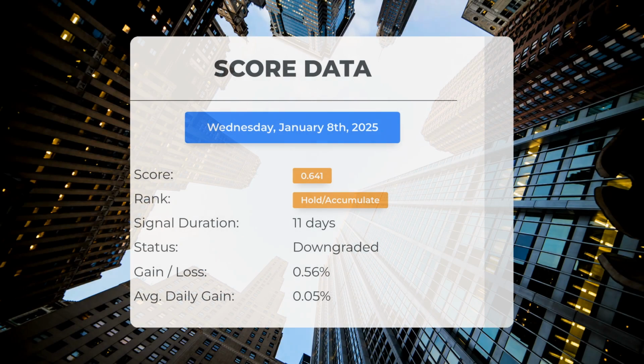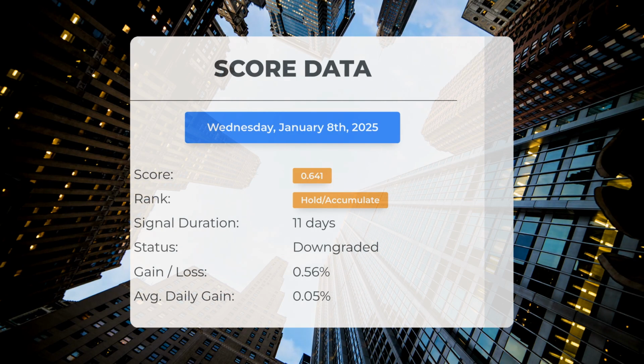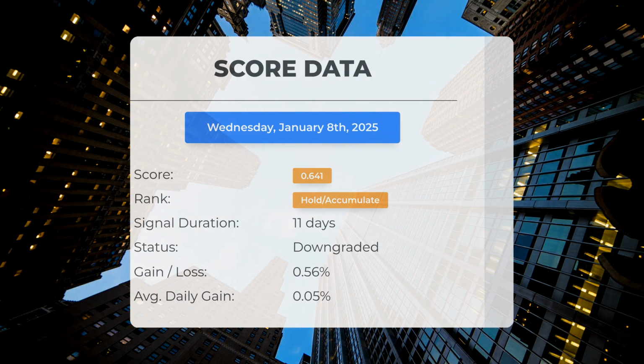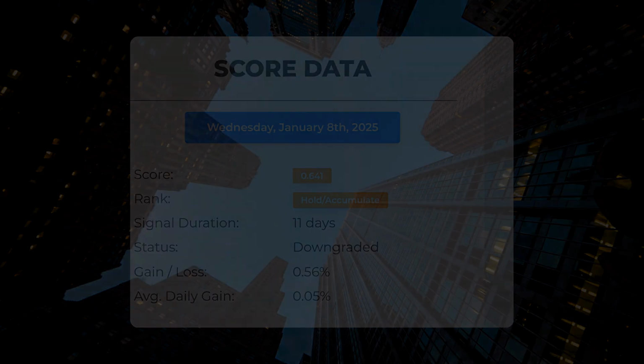Since the 23rd of December, 2024, our system has categorized Pfizer as a hold or accumulate, assigning it a score of 0.64. Now let's examine the stock's performance during this time frame. The stock has shown natural fluctuations with a gain of 0.56%. This equates to an average return of 0.05% per day since it was classified as hold or accumulate.